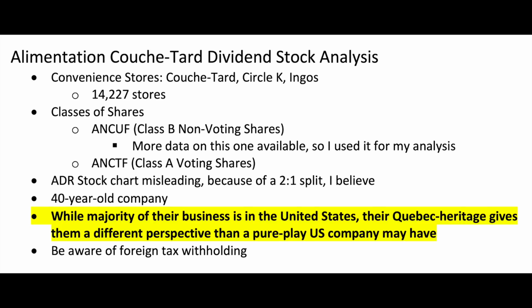And while the majority of their business is in the United States, their Quebec heritage gives them a different perspective. I'm going to talk about, again, their distribution of stores across the world later. But basically, the United States is their hub of activity. But what I would say is this is a clever business. It's a creative business. They're making certain types of moves, honestly, that I don't see day to day from a U.S. business.